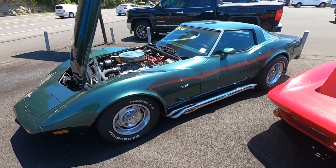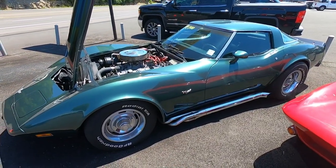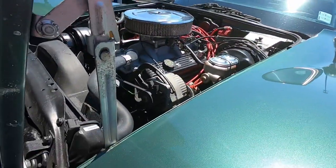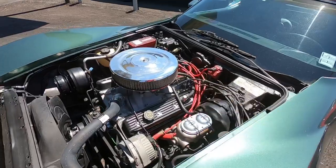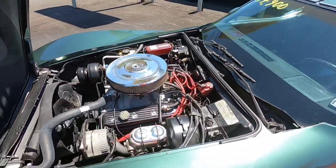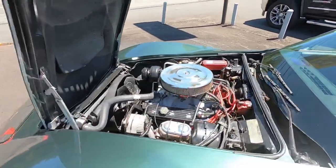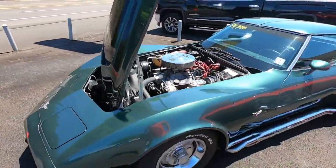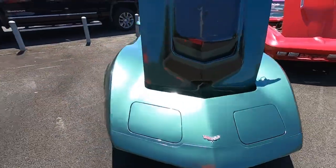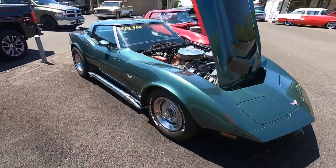Okay, so starting off with a 79 Corvette. It's got nice side pipes on it. Like I said, under the hood's a 350 with the Holley Sniper fuel injection setup. I actually have the exact same setup on my car and I love it. Just takes a bit of tuning to get it right. But we got it priced $14.9.